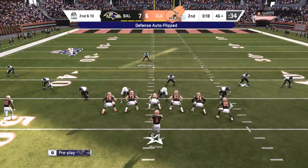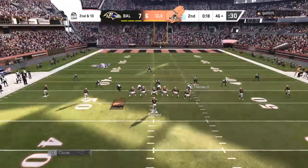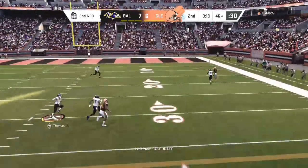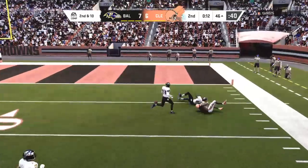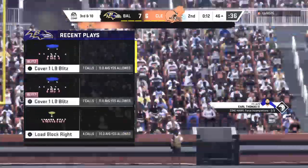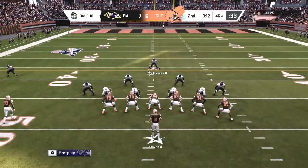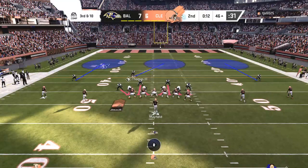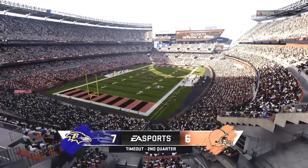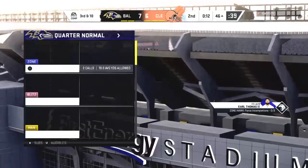Brandon Carr on the coverage there. An incomplete pass on first down. That leads to a 2nd and 10. Here's Mayfield. He's going to float this one deep right side. And that's going to be incomplete. 12 seconds left. The Browns on 3rd down. Just 1 for 3 thus far. This is 3rd and 10. Now the Ravens going to use one of their timeouts as they'll stop the clock with 12 seconds to go in this first half.